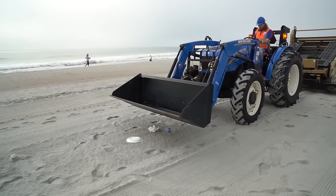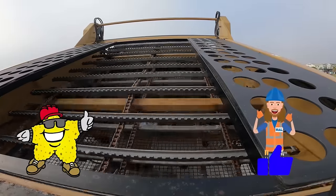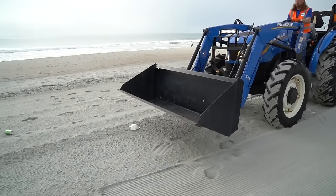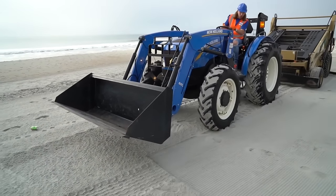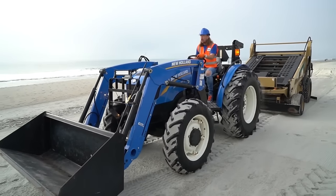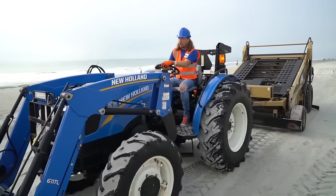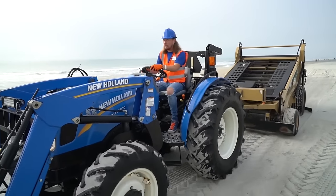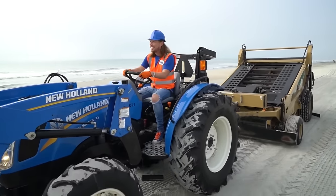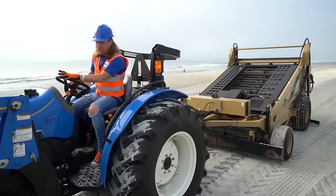Let's turn on the conveyor. There it goes. Oh, yeah. This is great. Wow. Looks like somebody had a party over here. Well, at least we get to recycle some of this stuff. Oh, this is great. Oh, yes. It's so much fun cleaning the beach.